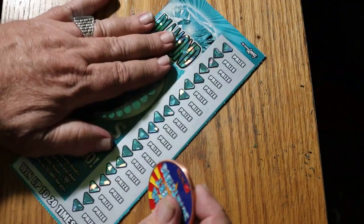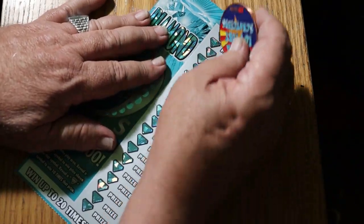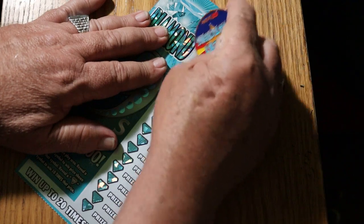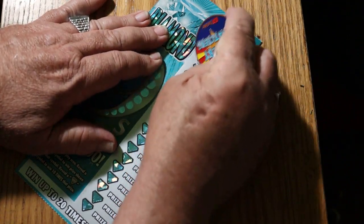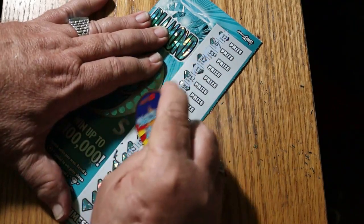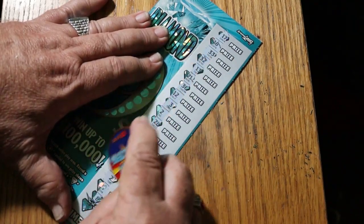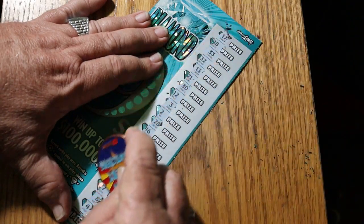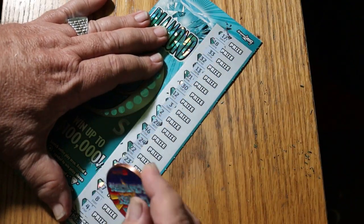Ticket 4. Shall we go back to back to back? Not yet. And no, too much to ask for back to back to back. That's all right.